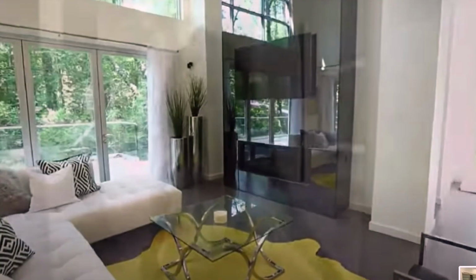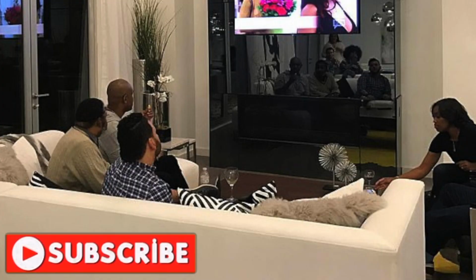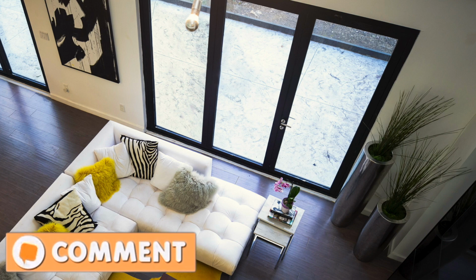We are in Buckhead, Georgia, which is north of Atlanta. Today we are touring the home of Kenya Moore. In 2015, Kenya did finally find her dream property in Buckhead. It was a $515,000 fixer-upper, TMZ reported at the time. Kenya shared her first look at the space in an October 2015 Instagram post, which she captioned, "My solace."